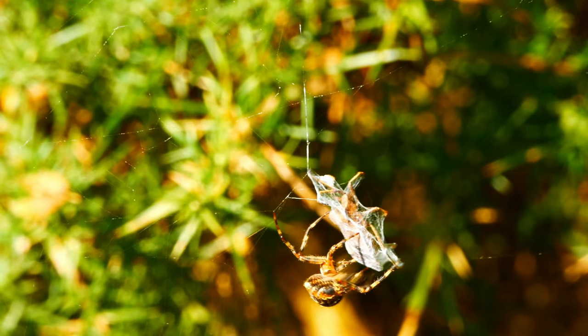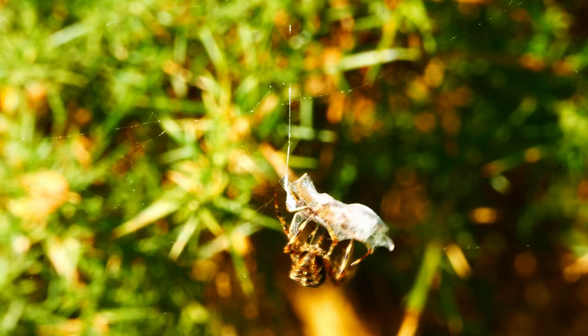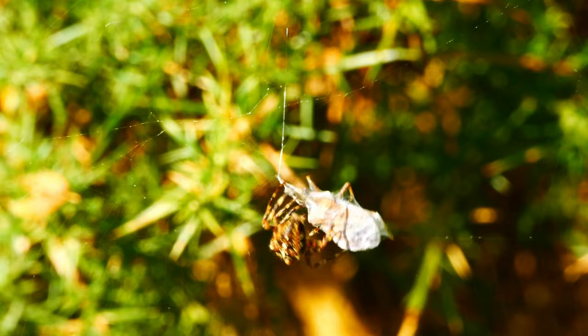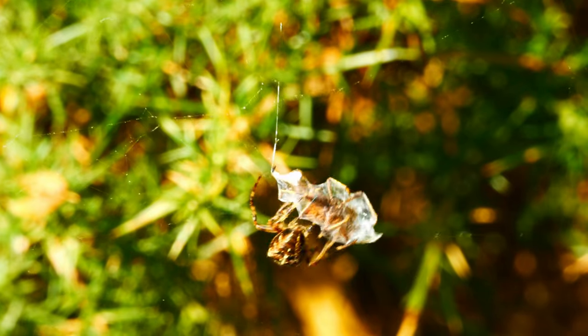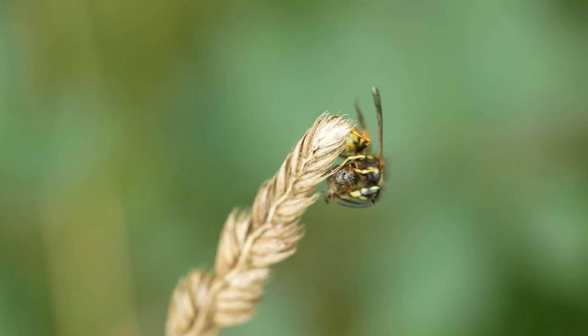Being both large and strong, the garden spider's web can snare quite sizable insects. This female turns a dot bug over and over as she shrouds it in silk. If she's not feeling hungry, she'll store it somewhere in the web, until later.